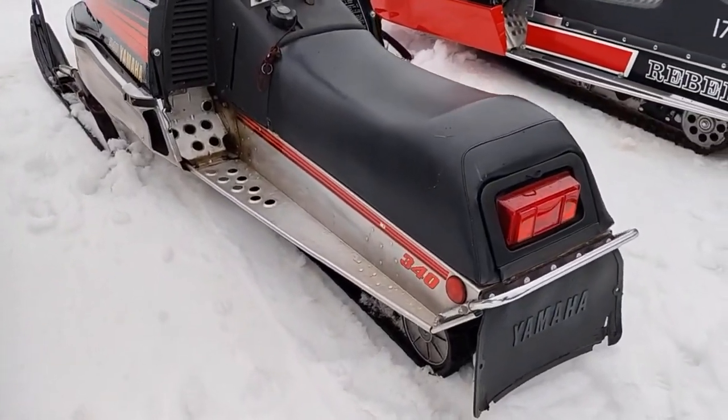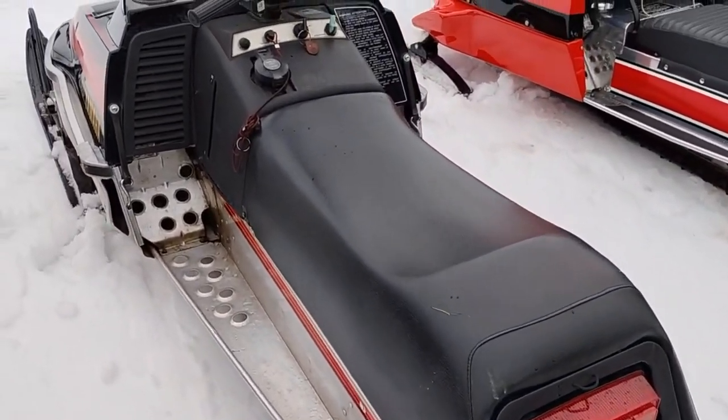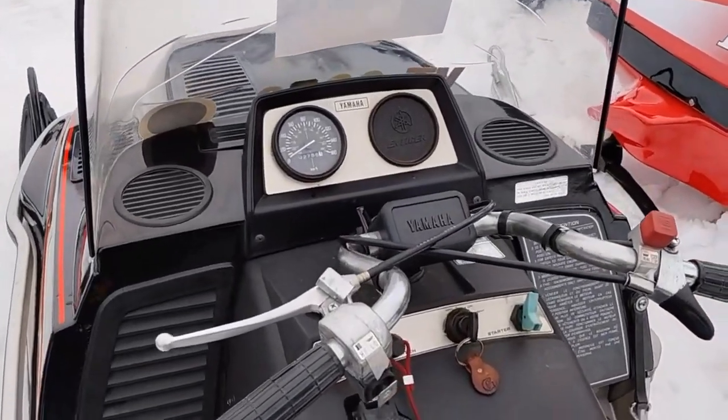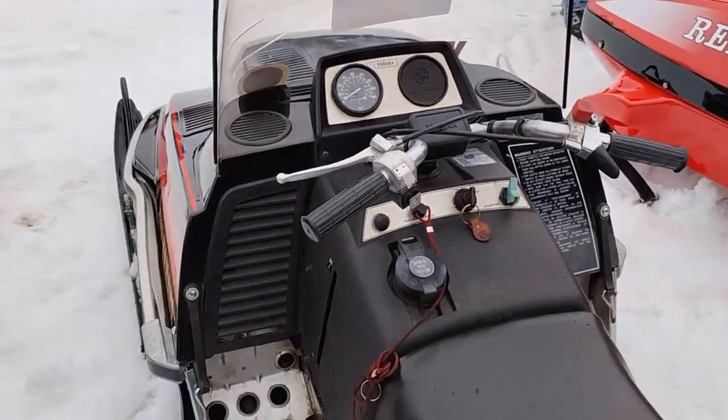There was a couple last night. There was a couple of cracks. I don't know if the fly back in the water. Oh, yeah. The Yamaha.